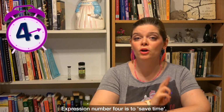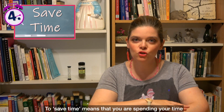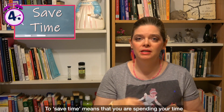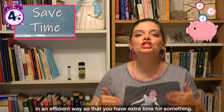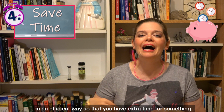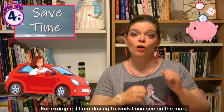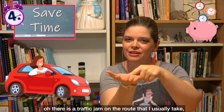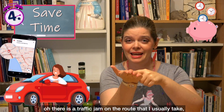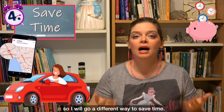Expression number 4 is to save time. Okay? So to save time means that you are spending your time in an efficient way so that you have extra time for something. For example, if I am driving to work, I can see on the map, ooh, there's a traffic jam on the route that I usually take. So I will go a different way to save time.